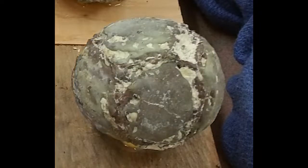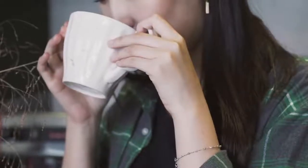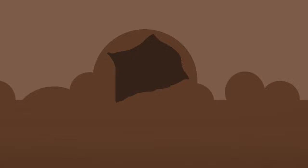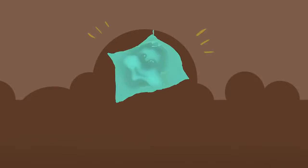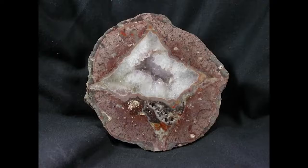Soccer did not exist when this formed. It's called a thunder egg, and it was created when lava pouring out of a volcano became frothy, kind of like when you're drinking hot chocolate and it has a lot of bubbles on the top. As the lava cooled and hardened, so did the bubbles, leaving a hollow space inside. Over time, just like with the limb cast, the insides of the bubbles filled with material called agate. When geologists cut them open, they find amazing patterns and designs on the inside, and sometimes even crystals.